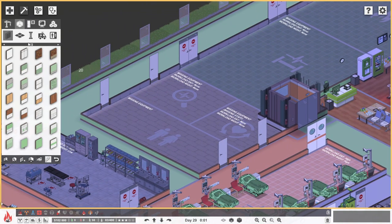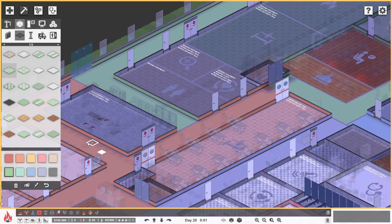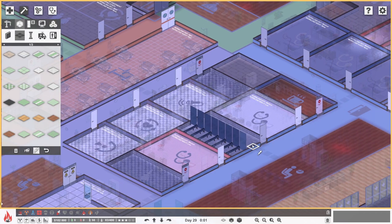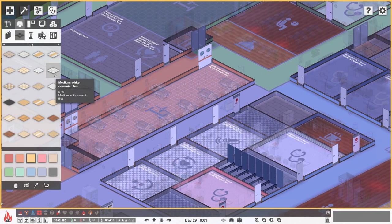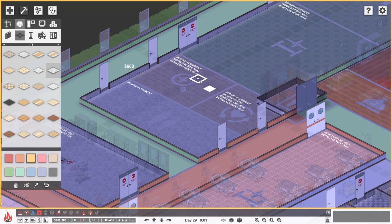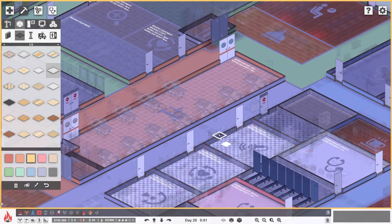And then, oh yeah, we need the floor. Hang on. We'll do the flooring. Let's do the flooring now, because that is nice and simple. So hang on a minute. There's a bathroom over there. It's just generic tiles on the floor in a bathroom. That's okay. And then, yes, those two kind of examination room type things.